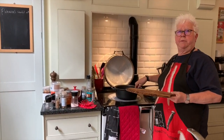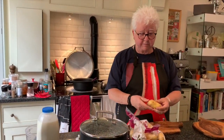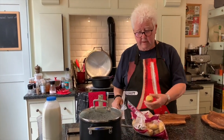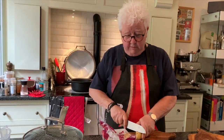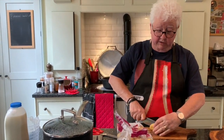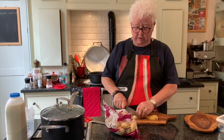Variations on this recipe. Some people use onions, some people use, as I've found, a mixture of leeks and shallots. Some people, when it comes to this stage, use Jerusalem artichokes as well as, or instead of, potatoes. But I haven't got any Jerusalem artichokes today, so I'm just going with potatoes.